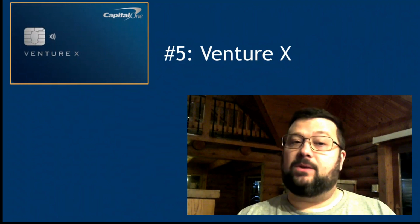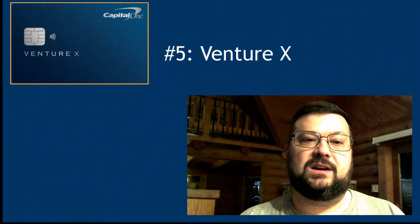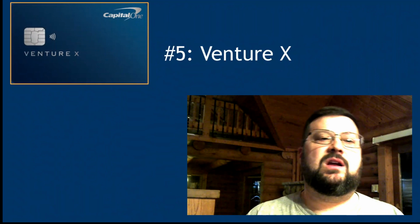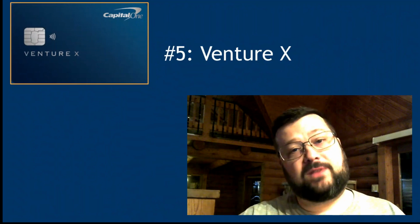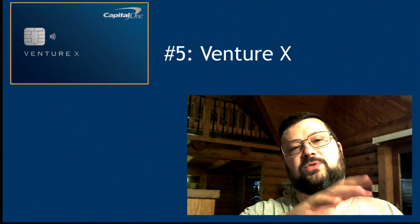Number 5 is the Capital One Venture X. Right now, this is our family's everything else card. So if we have a category that we can't get on some other card, the purchase goes here. I think it pays for itself pretty easily. You get the free 10,000 points a year, which are worth a minimum of $100. And then you also get the $300 through their portal.